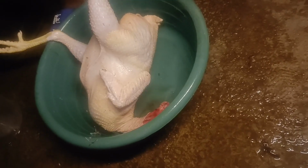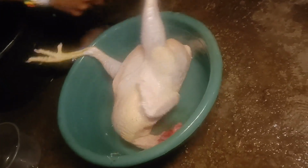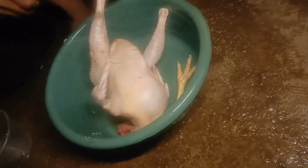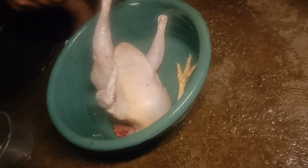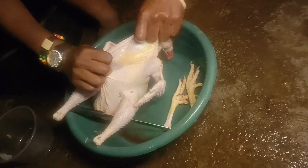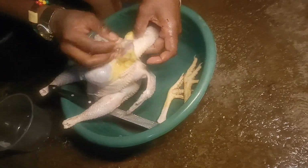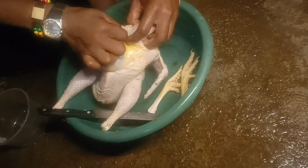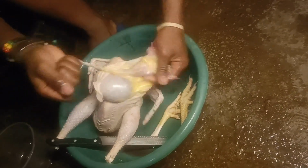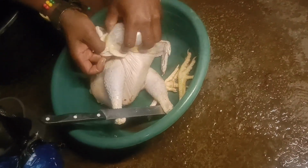And as you guys know, there is a difference between the taste of a village chicken and a normal layer chicken. This is because the village chicken always eats some healthy foods, and its skin and bones are very tough, and everything about it is natural. But with the layer chicken, everything about it is actually coming from chemicals, and it is really not so delicious or healthy to eat the layer chicken.